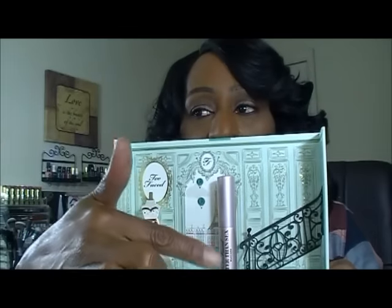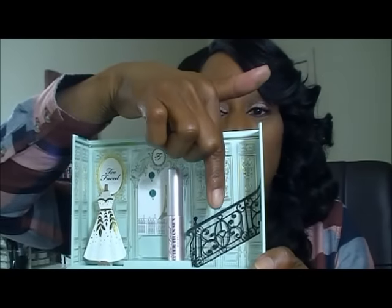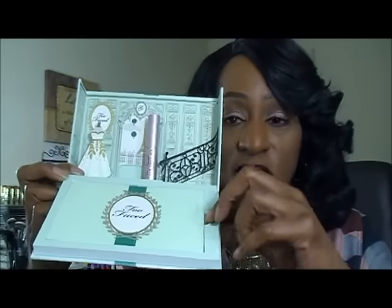You get a deluxe size sample of Better Than Sex mascara. I love this little wrought iron staircase. That is just so gorgeous. And then right down here you have your palette. You have this little notch, and then you just pop this out. You have no mirror with this packaging, so if you're one for mirrors, sorry, you won't have a mirror with that one. And then inside is your palette, and it's really small, very travel friendly, and that's what we love. We love travel friendly items.